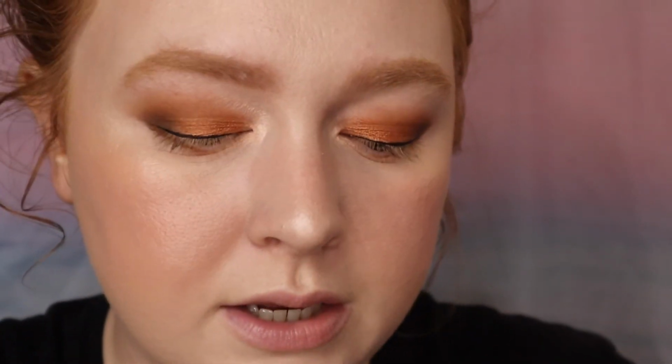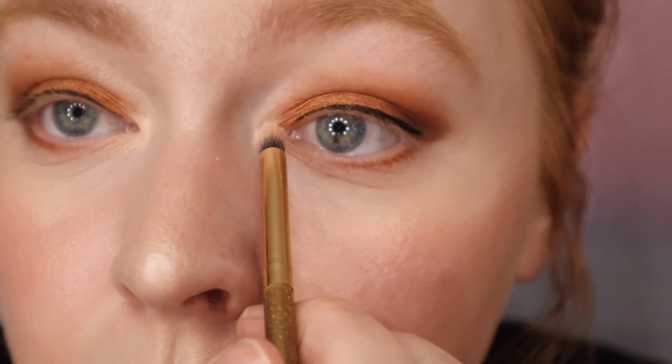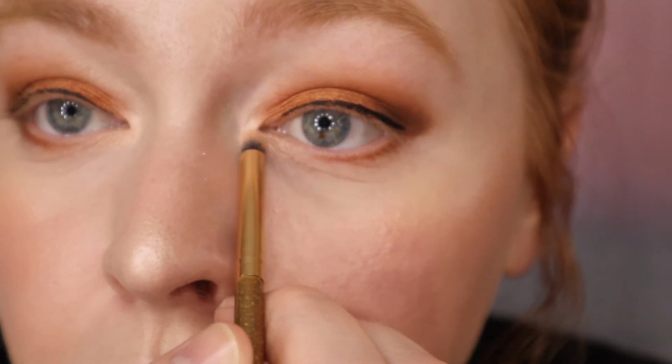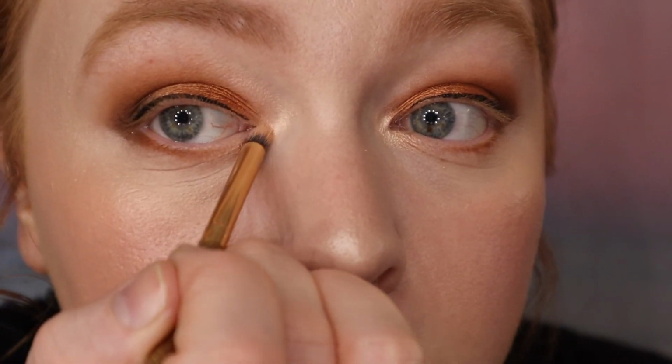I'm liking that. I think I might take a little bit of the highlighter from the Cantaloupe duo and put that right on the inner corner. Just gonna make that pop even more. Okay.